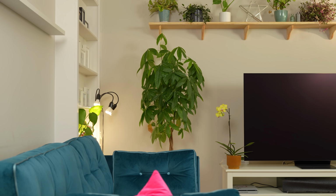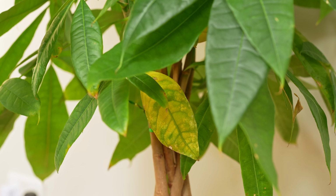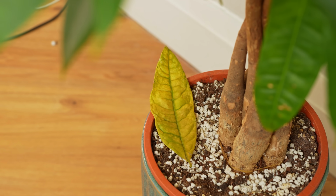I find him incredibly low maintenance. I give him a drink when the top few inches of soil are dry, and he doesn't seem to hold a grudge if I forget now and then. Bright indirect light is his happy place. Nothing too intense or the leaves might yellow, but too little and he'll sulk and start dropping them.